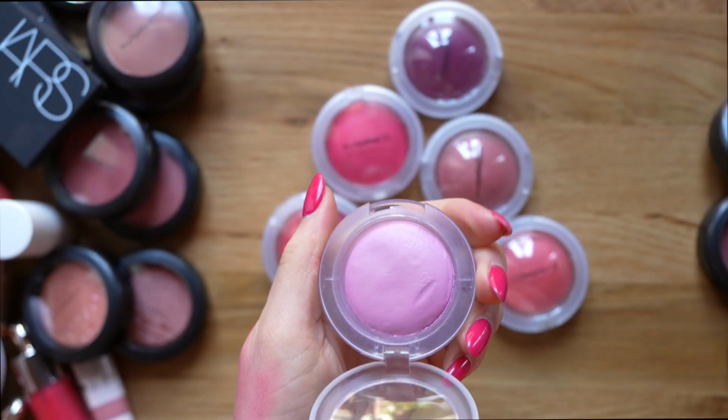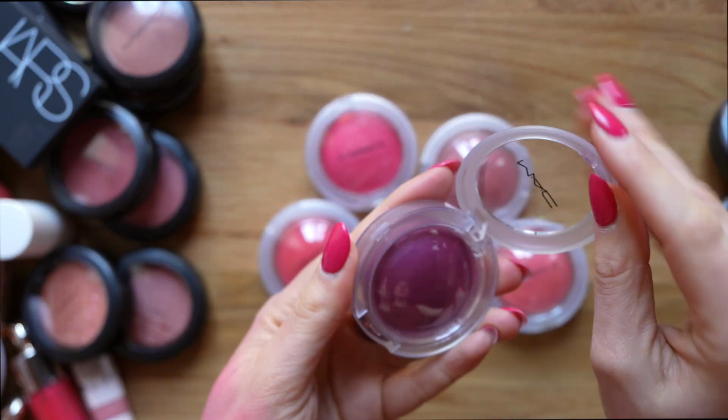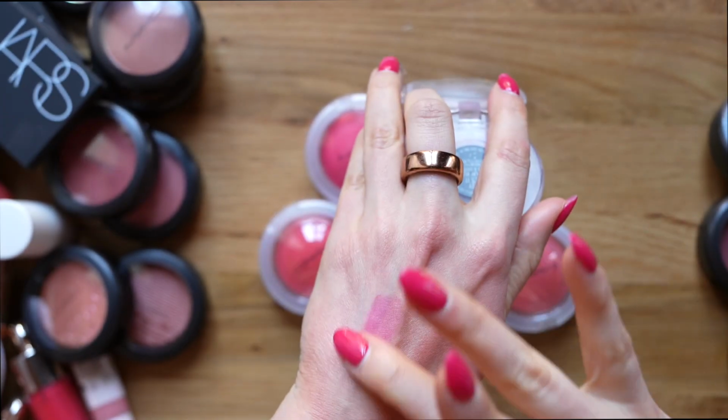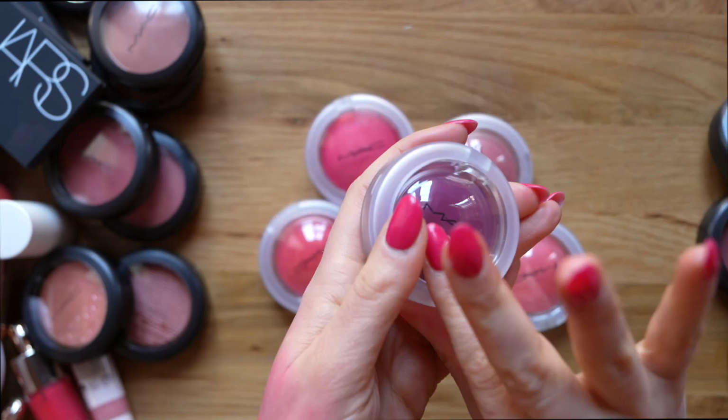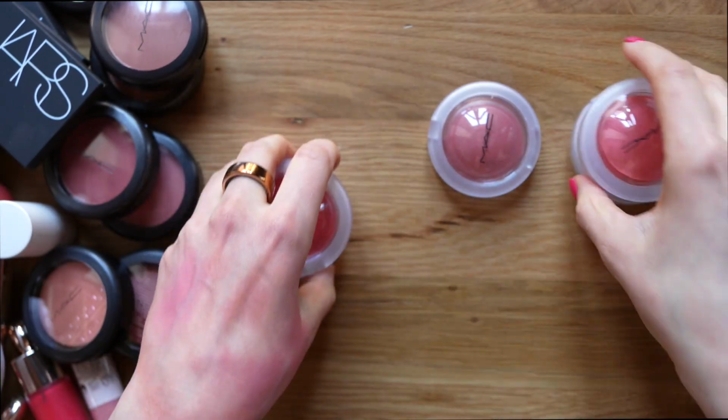It's like a lilac almost, and it really just does not work with my skin tone. Even this one I'm gonna keep because even though it looks very, very deep, it sheers out. I just love the Glow Play formula. Probably one of the best formulas out there in my professional opinion. So we're gonna keep them.